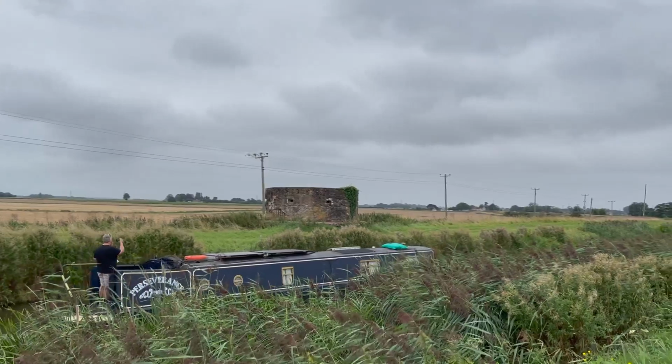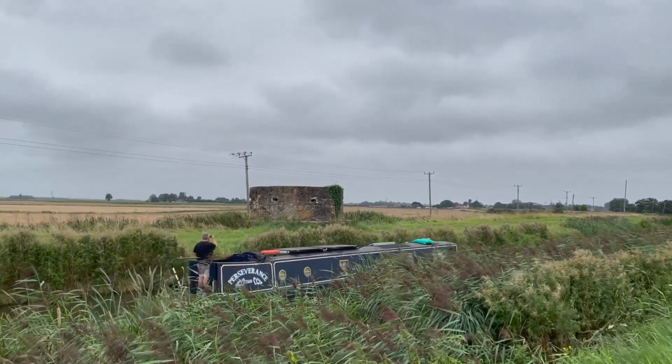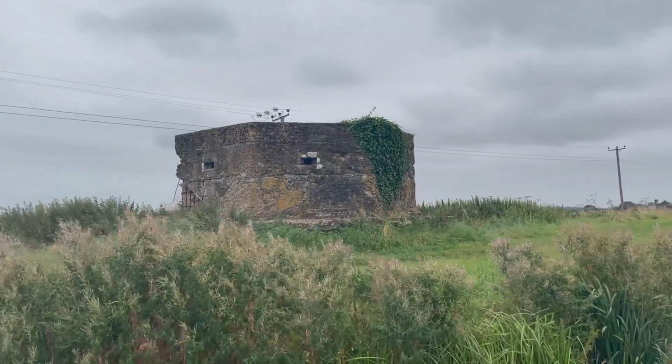Just after the road bridge, we spot the first pillbox on the Middle Level navigations. It's a little bit derelict and half covered in ivy.